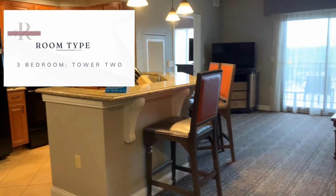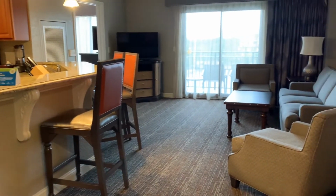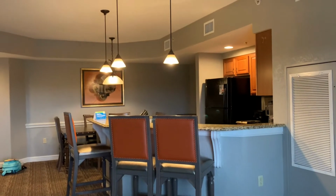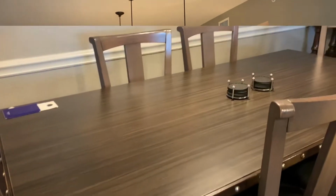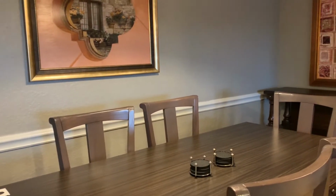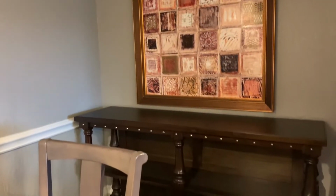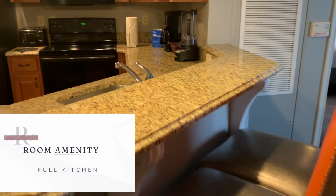The Club Wyndham Bonnet Creek features 1, 2, 3, and 4 bedroom suites, as well as presidential suites in various sizes. Normally you can ask for daily housekeeping, but we did not have that option when we visited. If you needed anything, you could call down and housekeeping would drop it off at the door, or pick it up if you needed anything like sheets or towels. You have to take your own garbage out too, so keep that in mind.